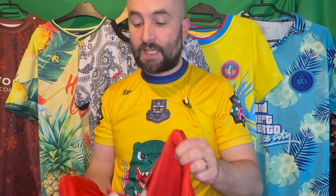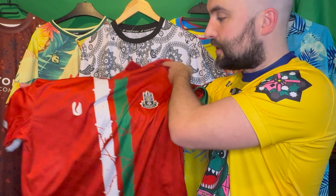So yeah, that's a selection of some of the shirts I've had in recently. Obviously, I'm really happy with that Tour Sports one. Some of the other shirts are going into my collection, but I'm also having a bit of a clear out of my collection.